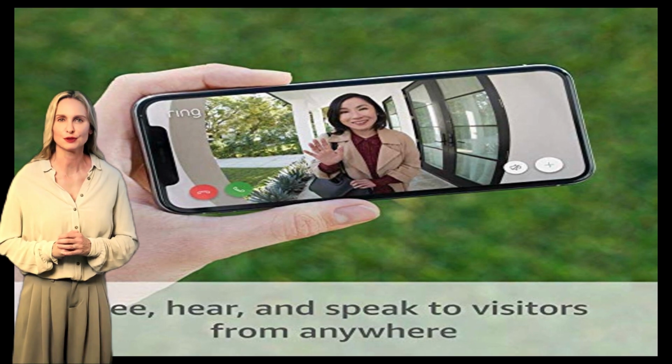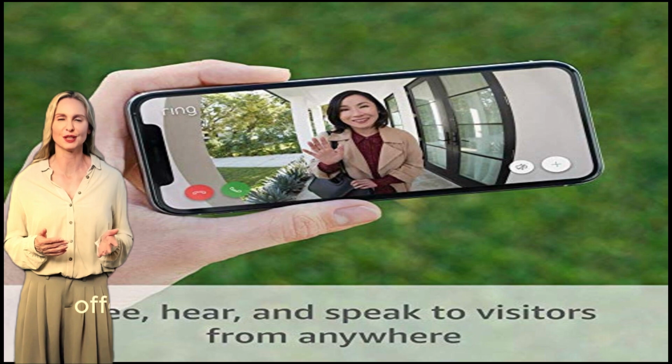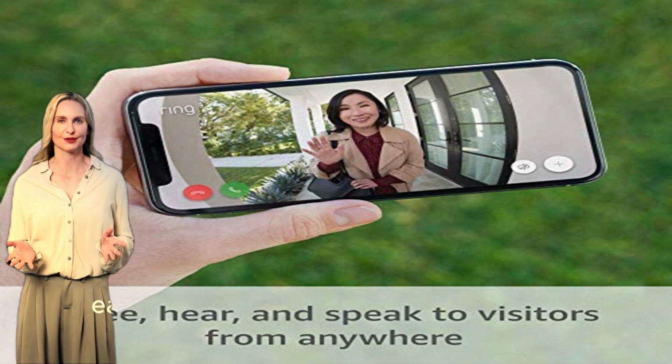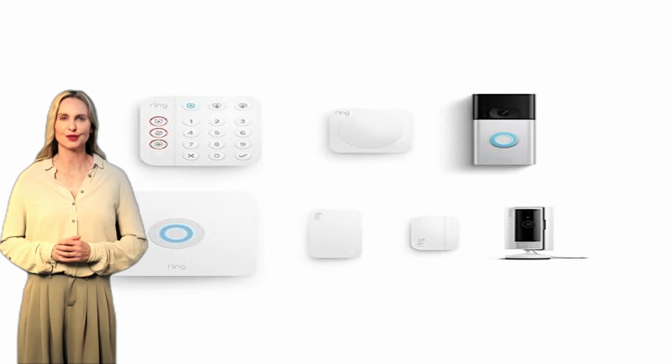In conclusion, the Ring Video Doorbell and Ring Indoor Cam bundle offer a comprehensive home security solution with advanced features, easy installation, and seamless connectivity. Whether you're at home or away, you can have peace of mind knowing that your home is protected.